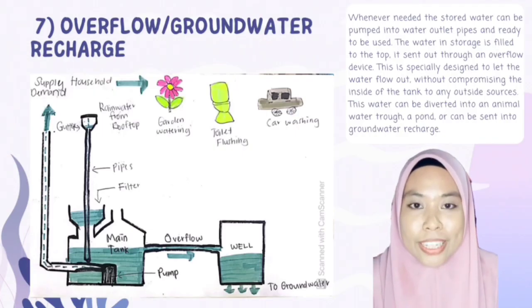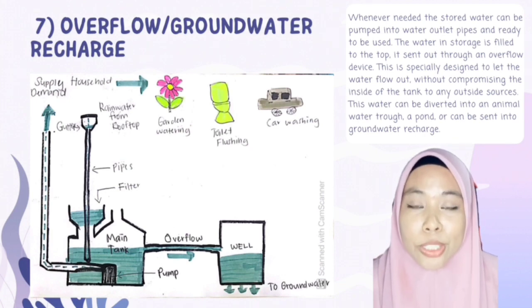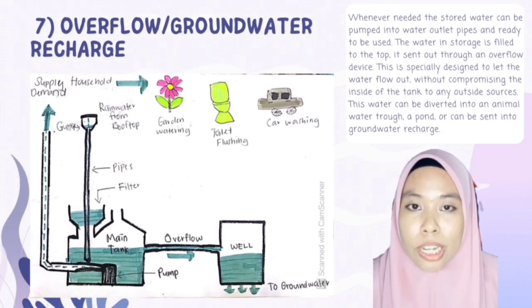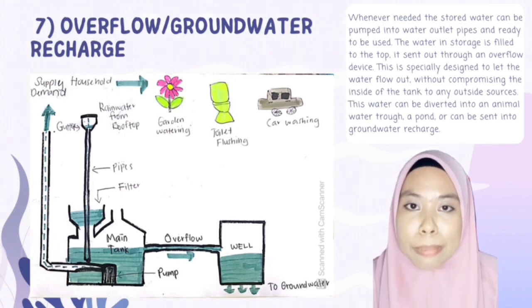Overflow or groundwater recharge. Whenever needed, the stored water can be pumped into water outlet pipes and be ready to be used. When the water in storage is filled to the top, it's sent out through an overflow device. This is specially designed to let the water flow out without exposing the inside of the tank to any outside sources. This water can be diverted into an animal water trough, a pond, or can be sent into groundwater recharge.